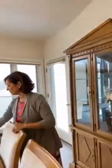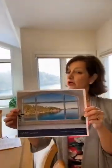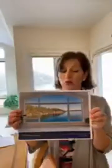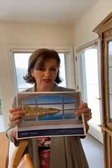So on a beautiful day, this home at 5884 English Point Road, right here in a year-round location in Coeur d'Alene and Hayden. This one's in Hayden, right on Hayden Lake. It's a beautiful home with 5 bedrooms, and it's got great recreational areas for all kinds of people.